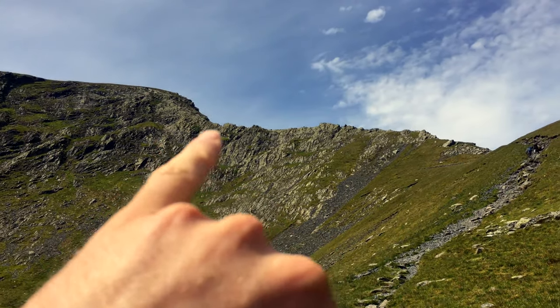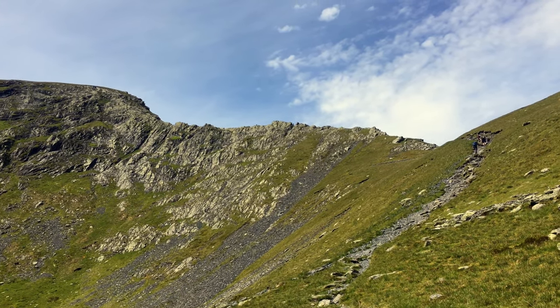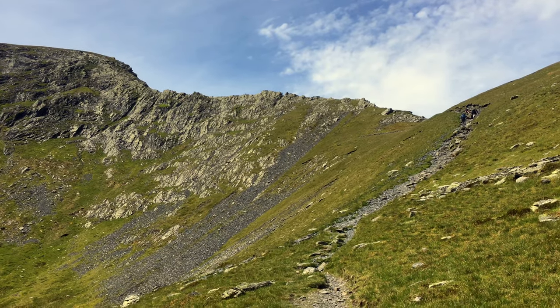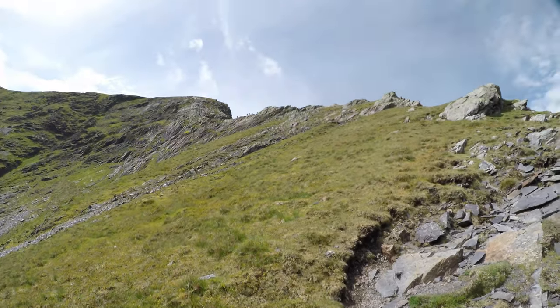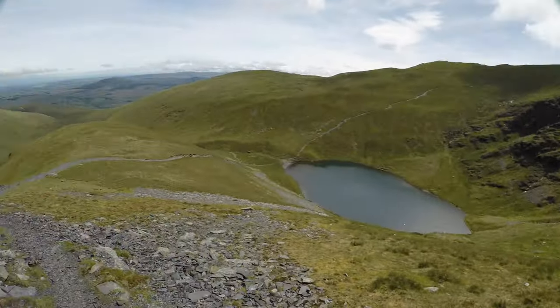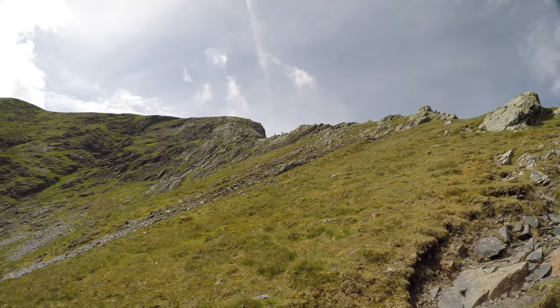This lot at the end, that's the true bottleneck, and that's going to be the bit that holds me up. So to be honest, I'm just going to take it easy up here, not burn all my energy out on the path. Okay, as you can see, I'm at the start of the edge now. This is where the climbing starts. So here we go.